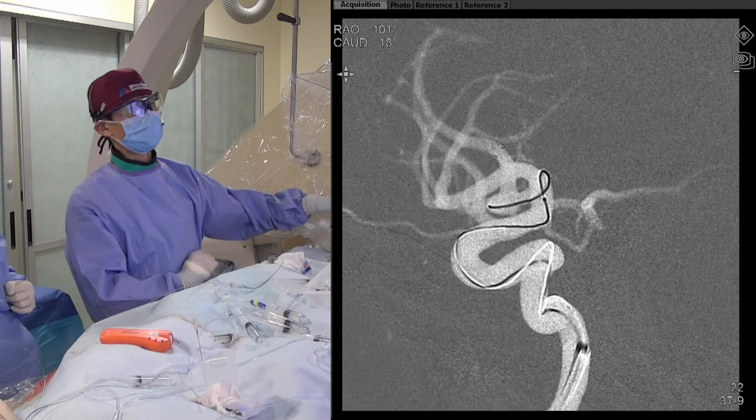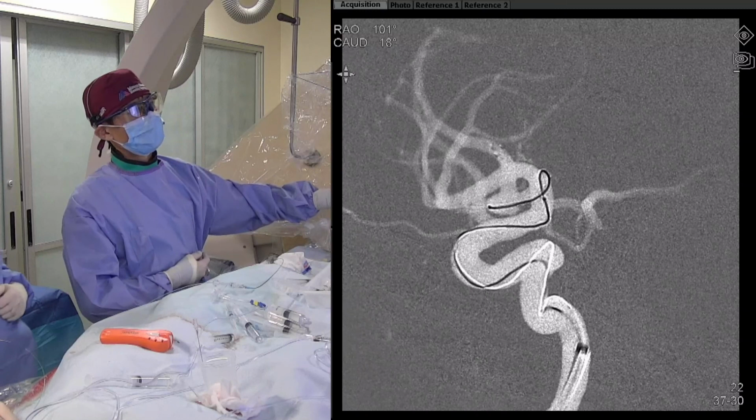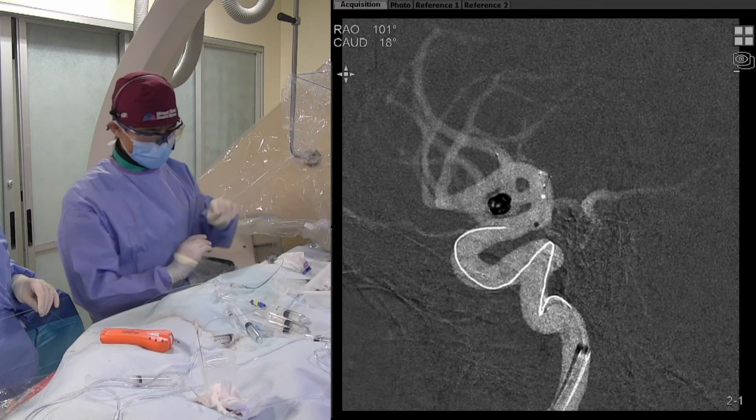As Dr. Deleacy was mentioning, the microcatheter is pointing towards the tip of the aneurysm against the wall. So I took out the energy, pulled back the microcatheter, and then started to deploy the coil. It came out nicely. This is a run after the first coil. It looks very nice for now. So actually, the microcatheter came back.